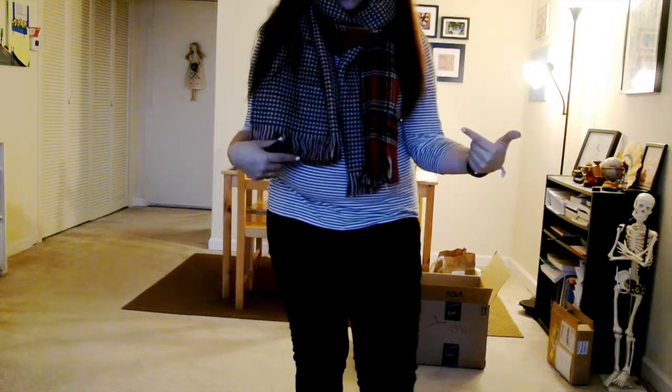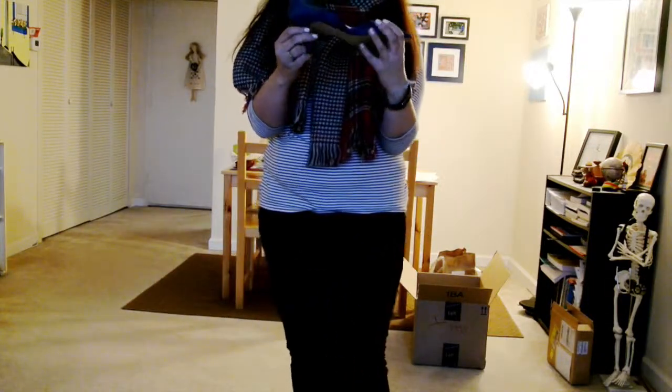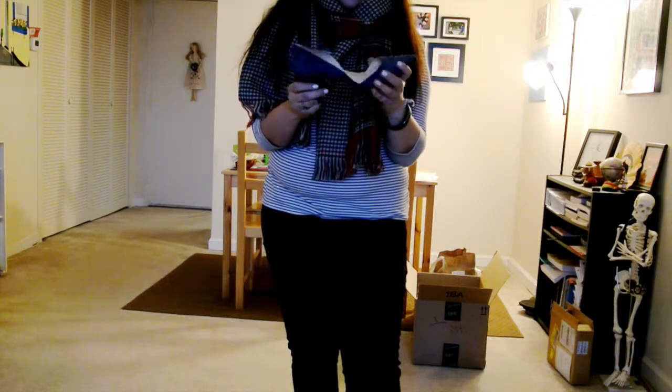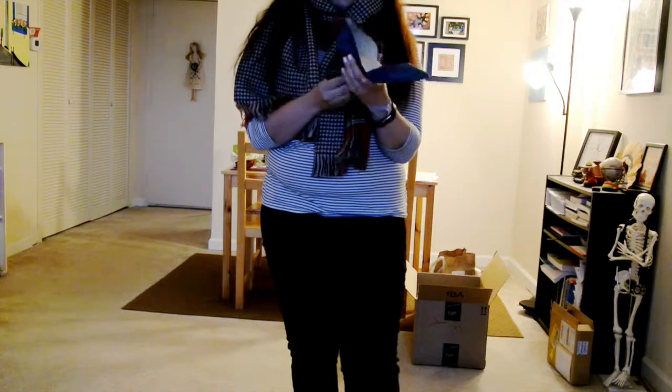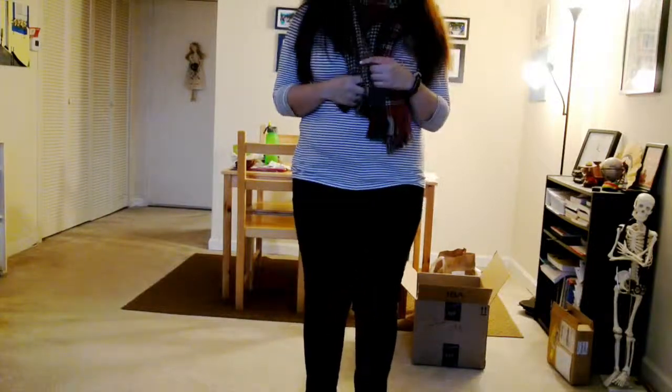And then the other thing I did was change out my shoes. Instead of my brown boots, I am wearing these dusty navy heels that I got from Soul Society. And it dresses everything up a little bit. And here is the finished look.